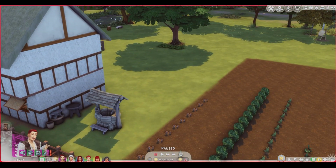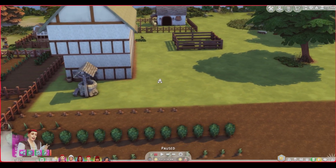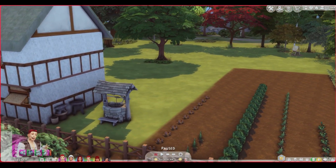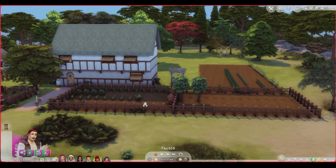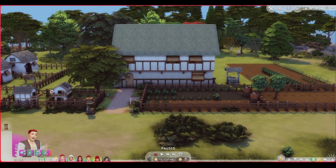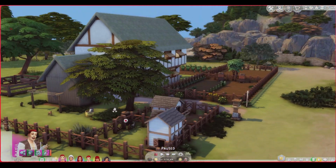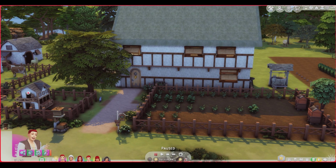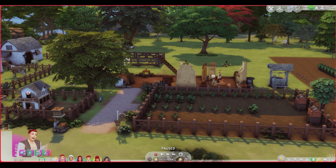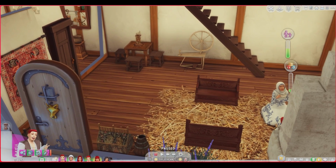We have a place to do some blacksmithing, and that's going to help us make a little bit of money as well. And we've got some bees, and we'll be doing some honey stuff and things like that. We have a place for the laundry out here, and let's go ahead and take a look at our house.